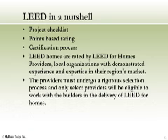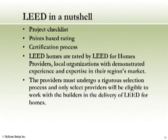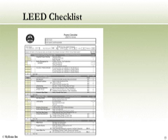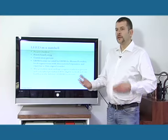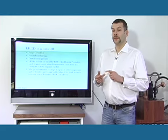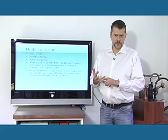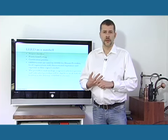The way it works is, you have a project checklist, and you basically rate, there are tons of different categories, and for each category, whether you qualify or not, you'll get points or not. And at the end, you basically sum up all the points that you were able to achieve on your project. And depending on the number of points, you will be classified as silver, gold, or platinum. I think the Bank of America Tower has the platinum rating.